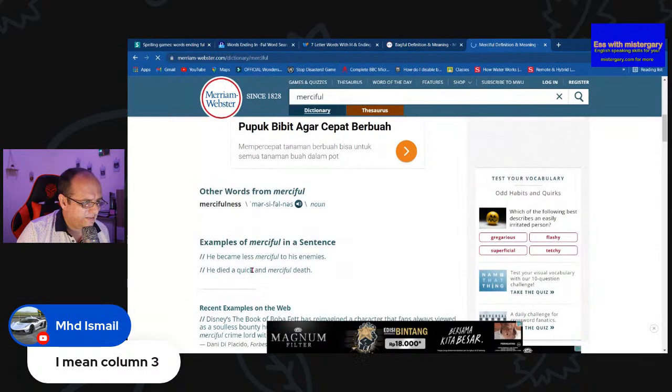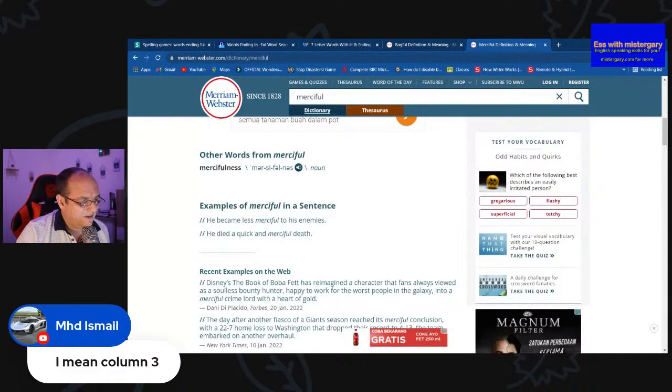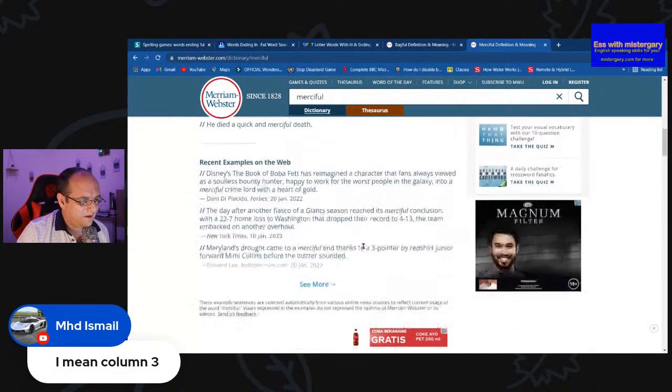Examples of it in a sentence: he became less merciful to his enemies. Well, I mean, we don't want to go into politics here, but we know what's going on at the moment, and there's not much mercy in certain parts of the world at the moment, I can assure you. He died a quick and merciful death. All right, yes, we were talking about that earlier. Recent examples on the web: in Disney's book, Boba Fett has reimagined a character the fans always viewed as a soulless bounty hunter, happy to work for the worst people in the galaxy, into a merciful crime lord with a heart of gold.